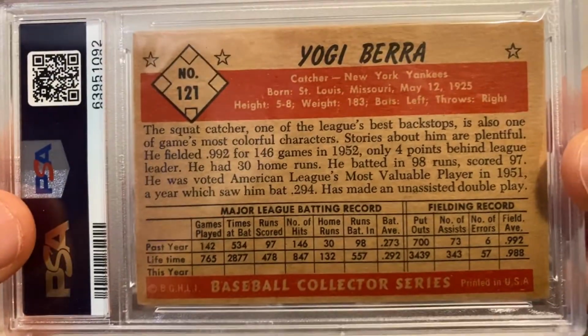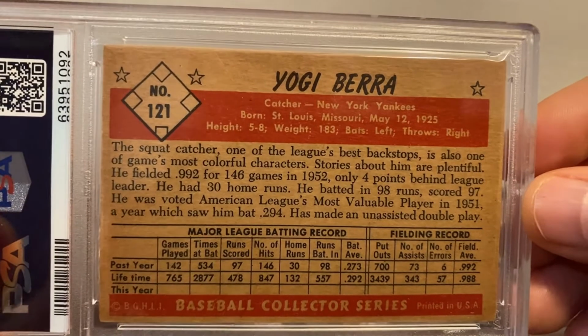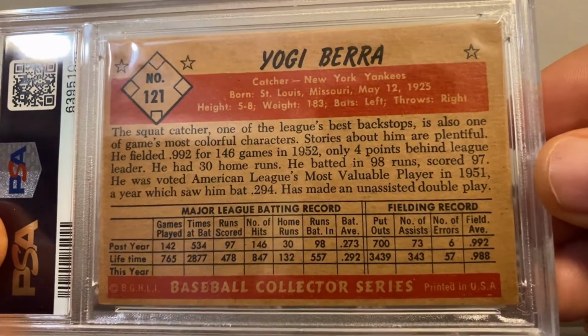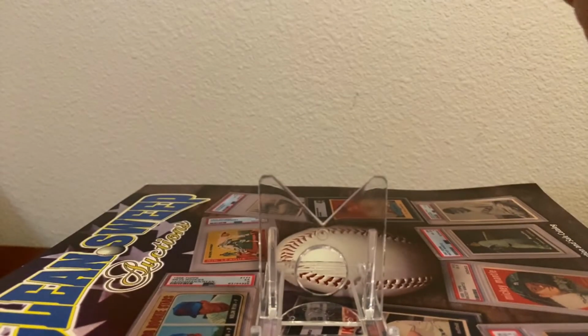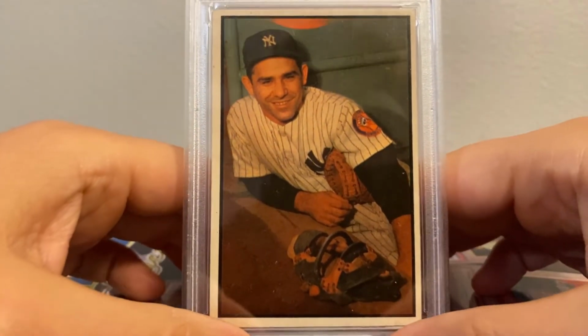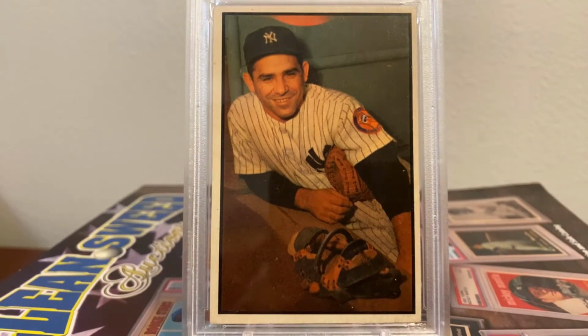And then check out the back. Can be a little bit hard to see because PSA put one of those soft sleeves in there. But I guess they thought it was needed for protection. Basically, when you've got a gem mint vintage card like this, you want to keep it that way. This card is just absolutely gorgeous.